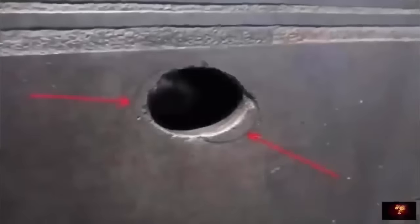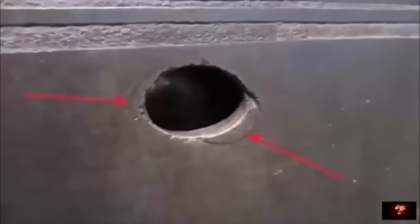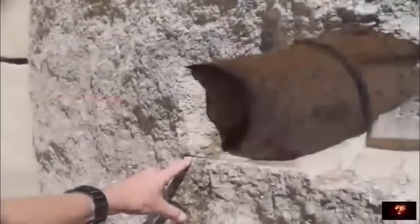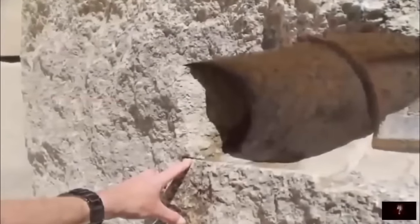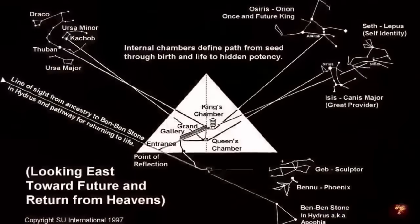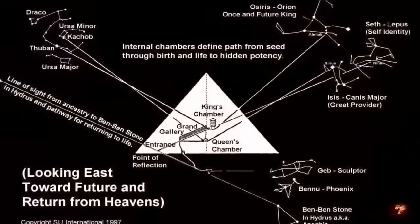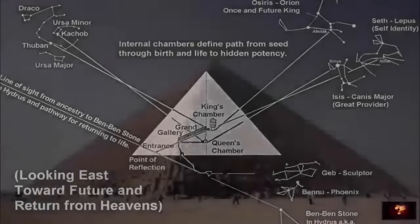Numerous drill marks have been discovered within ancient sites over the past few years, even including evidence of misstarts from some form of high-powered tool and accidentally split stones apparently from some form of drilling. These discoveries not only confirm a past advanced ancient civilization here on Earth, but insinuate that they were in fact aware of electrical appliance and maybe even an advanced form of travel that we have yet to discover.